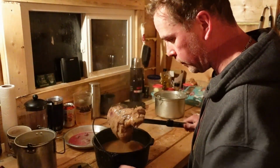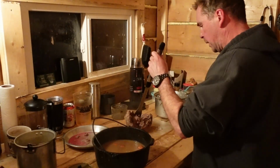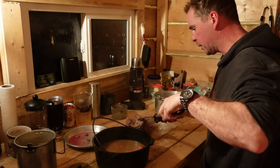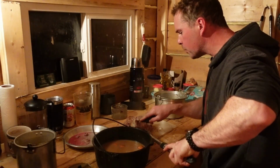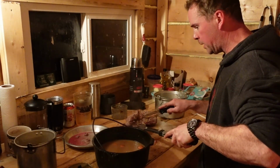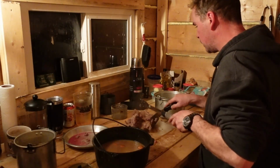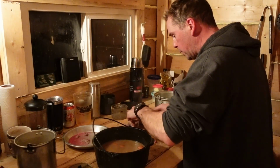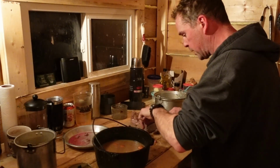Here we go. I got a late start on supper tonight. It actually took a little bit longer than I expected. So it's completely dark outside, so we will be eating this in the cabin tonight. Looks so good. Roast lamb.